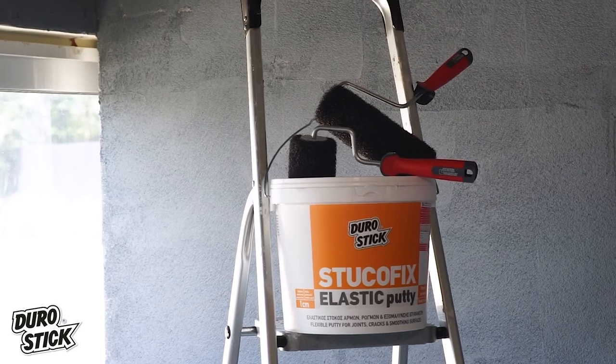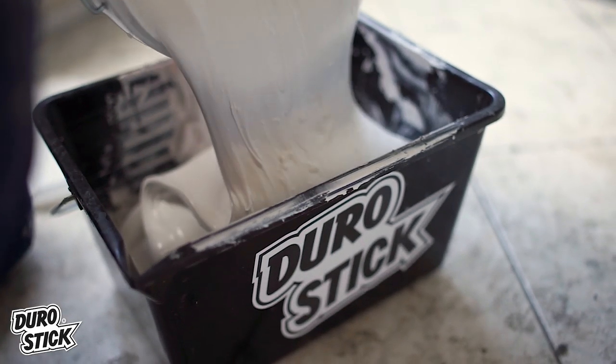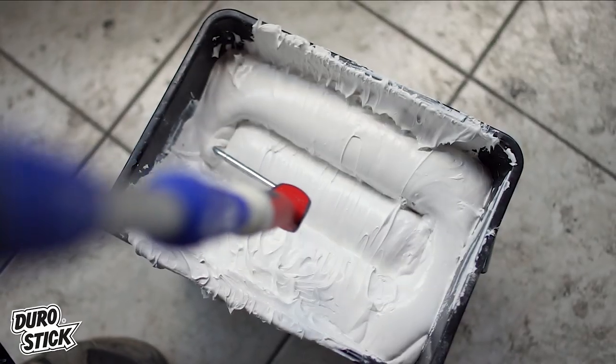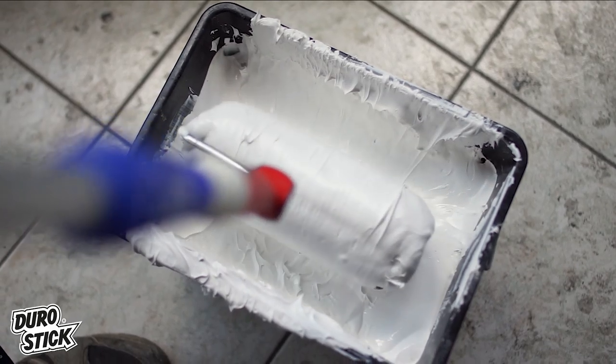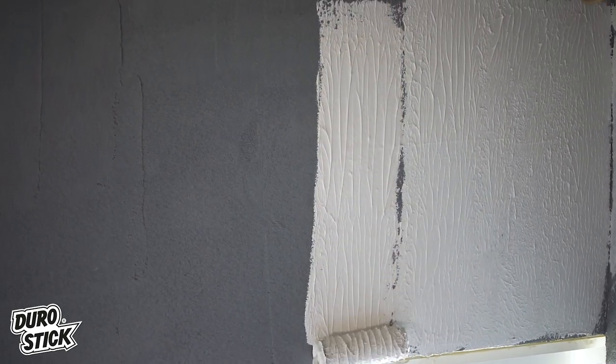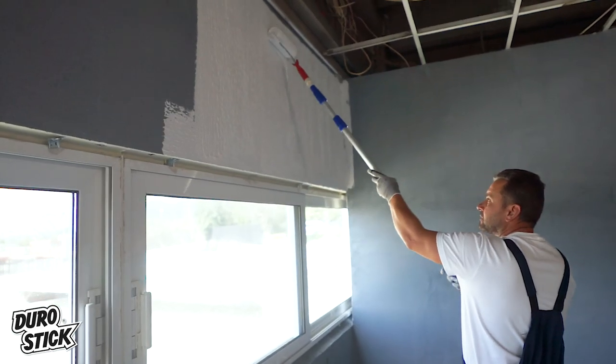On the northern-facing wall, we will try an alternative application. The craftsman empties the content of a 5 kg container into the bucket and applies the flexible putty with DUROSTICK's professional-grade special coating roller. The special coating roller, with nylon elastic fibers in the composition, successfully holds the putty and rolls it easily onto the surface.